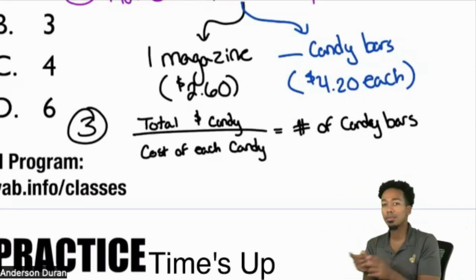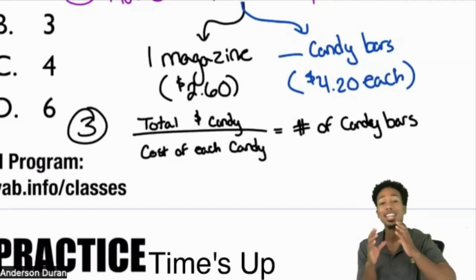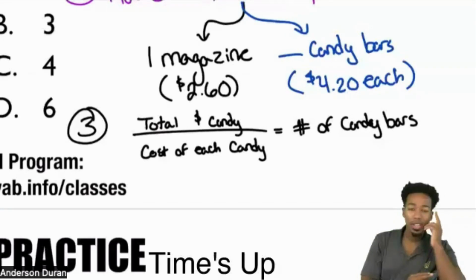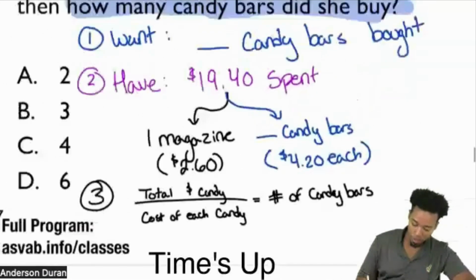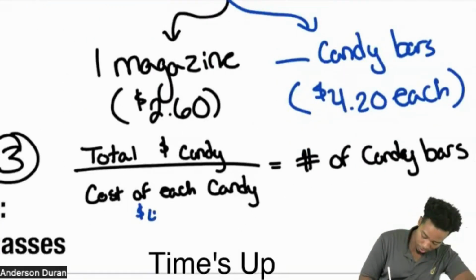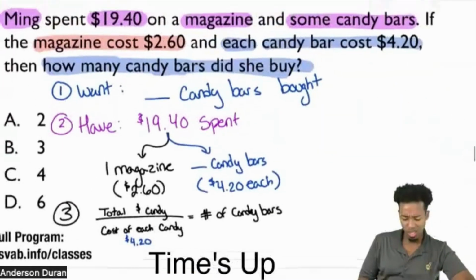But some of us might be stuck right now because we're looking at a decimal, $4.20. So here's what I'm going to suggest. Get over it. Work on your decimal game, because that should not hold you back from having a great idea. Remember, there's the idea and there's execution. I don't want your ability to be nervous about the execution to get in the way of the idea. So here's what you're going to do, everybody. First of all, we know how much each candy bar costs, right? $4.20. We know that. But everybody, do we know how much we spent on the candy? Is it going to be the 1940?